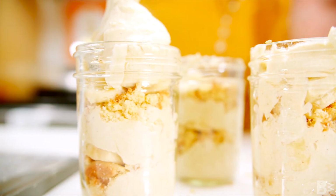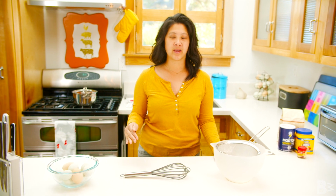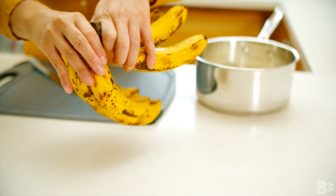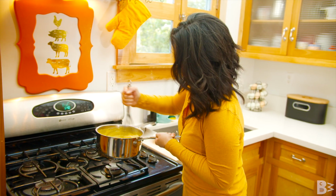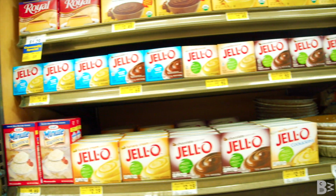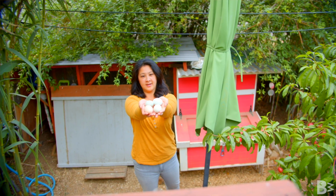Most banana pudding recipes I looked up had vanilla pudding with bananas layered in. Now, I don't want vanilla pudding. I want the most banana-y banana pudding we've ever had. So if you're making this recipe at home, you can just go grab a box of Jell-O pudding mix. That's a really great, easy way to do it. But because I have too many eggs, we are going to make pudding at home.